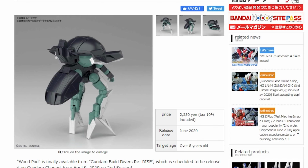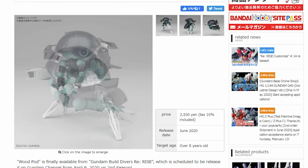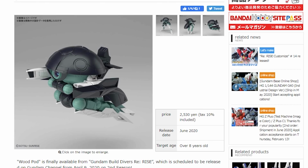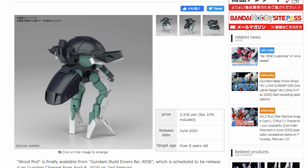Because it didn't, I thought it wasn't going to happen at all, so I have to say I'm pretty happy. This thing looks weird as hell. Obviously this right here is from Turn A Gundam, hence the odd look. But honestly, I love to build something unique, something a little bit different, and that is exactly what this is. On to the next one.